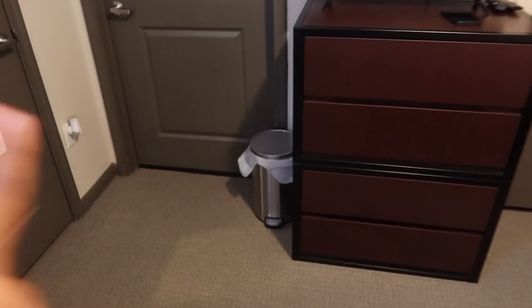Put my trash can right there by the door. And then I got this little hook thing. KJ, he put me on. I got it from Amazon. I hang my keys.